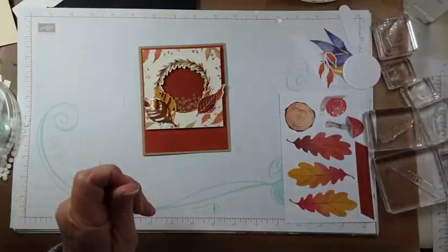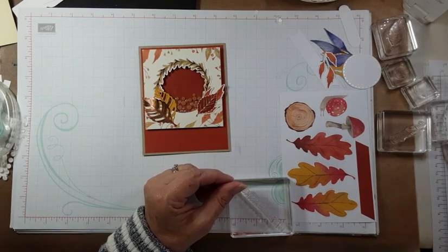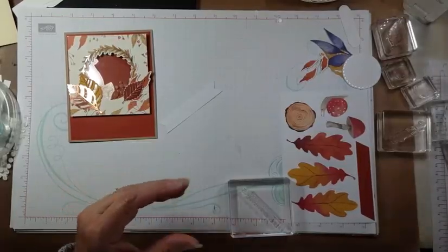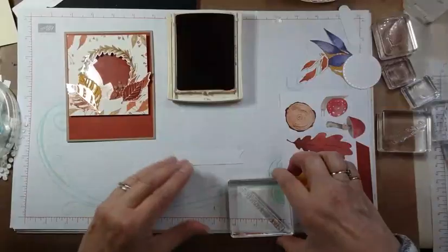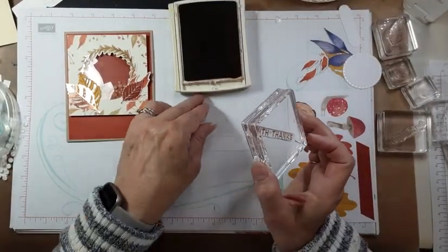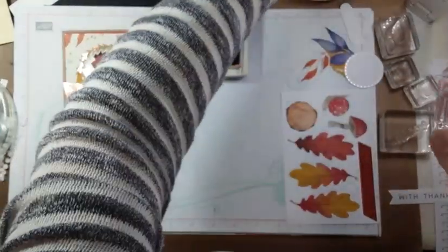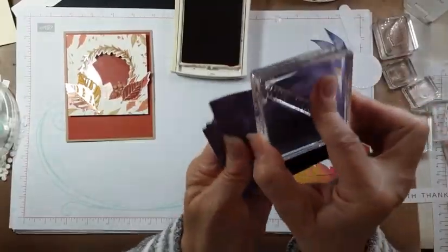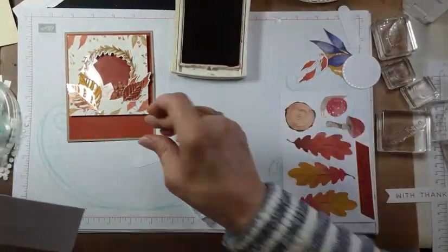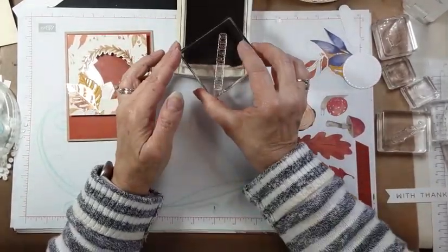Okay, so let's do with thanks, and I guess I'll just use one of these. Now, there are ways also to stretch your greetings in a kit. So this one says, with thanks, but you could choose to stamp it. Let me just show you. I'm going to give this a really, really good clean. And I'm going to grab one of these other smaller things. I'm going to ink up only the thanks, and since it's a photopolymer stamp set, I can see that only the thanks got inked up.